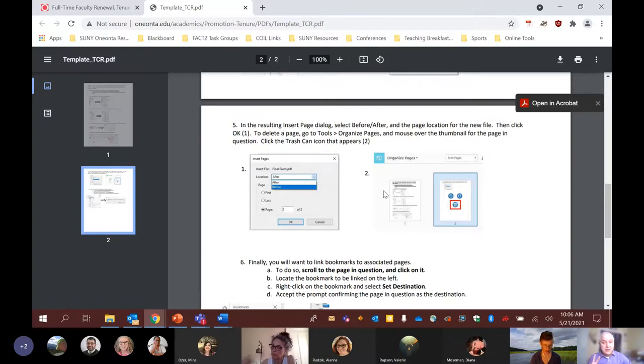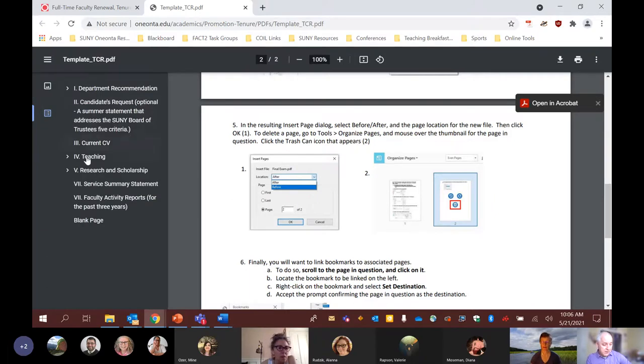The second thing that's important is the list of bookmarks on here. The bookmarks are at the left-hand side, and I can click on the bookmarks right over here to see them. Or what I prefer to do, right now I am online looking at this, is click on Open in Acrobat. By opening in Acrobat, it gives me the full Acrobat suite.